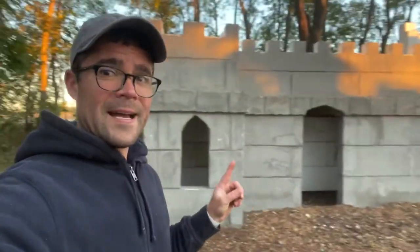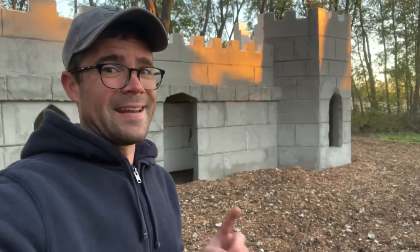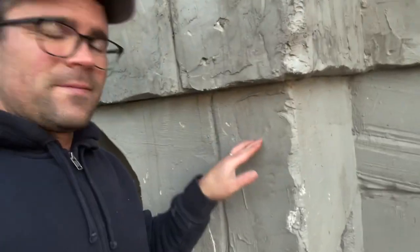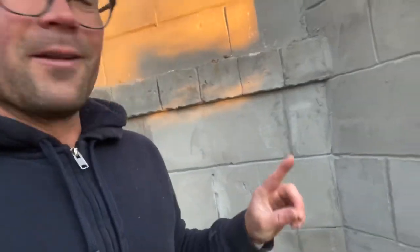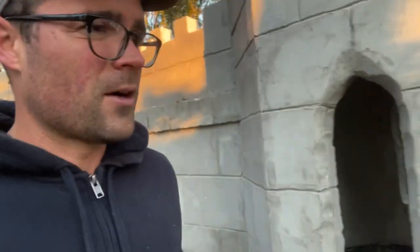So, yeah, this is where we're at, and it's not even done yet. This is just some styrofoam. We've got to reinforce it and put another coat on because it kind of chips off a little easily. So there's still some work to do on the structure itself. But it looks freaking awesome. The kids already love it.